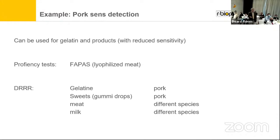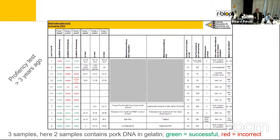I will show you some data from the very first proficiency round 5 years ago. And you can see there were 3 samples. So one was positive, in the left column, which is green, and 2 were without DNA for pork, but with gelatin. And you can see I made something gray here because these were the names of some commercial companies or methods of some laboratories.